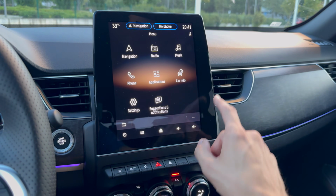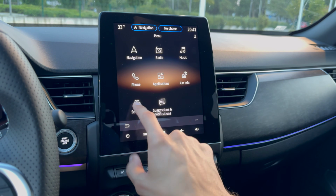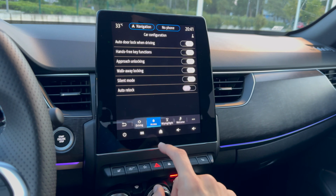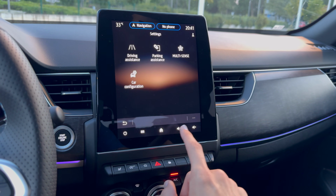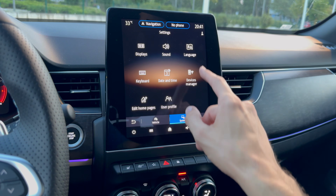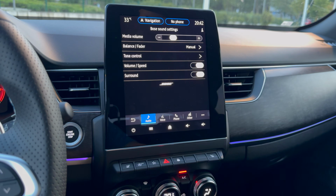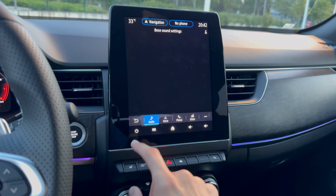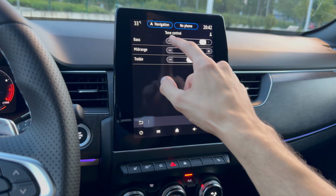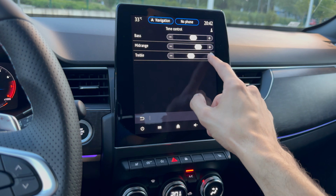Let me just see here real quick. Applications, no. Car configuration, access. So this is just an extra here. System, display. Not what I was looking for. Okay, for the Bose system here, you have the sound options. So that is that. I actually haven't played, let me see here. Okay, not that much. Okay, it's very sensitive, isn't it?